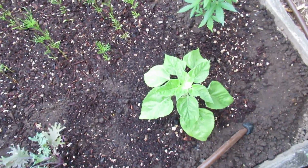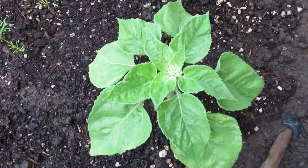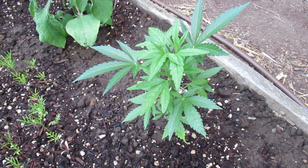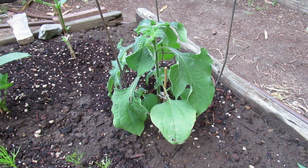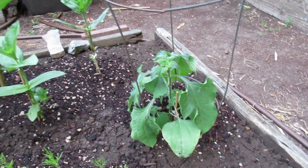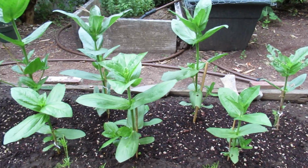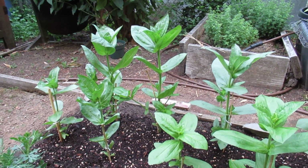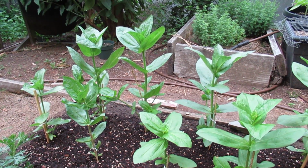Down here we've got another teddy bear sunflower. And behind that we've got our beautiful cannabis plant. And behind that we've got our Mexican daisy, which is going to be real big. Saving the best for last are the zinnias in the back here. And these are just really beautiful. I don't know if the camera's doing it justice, just how large they're getting. They're going to be giants.